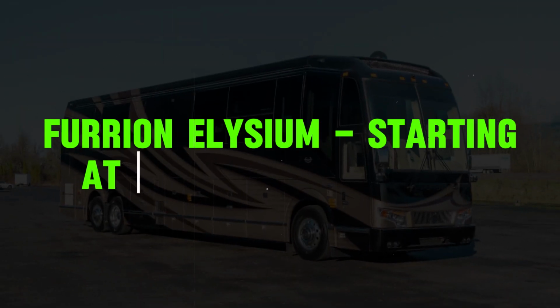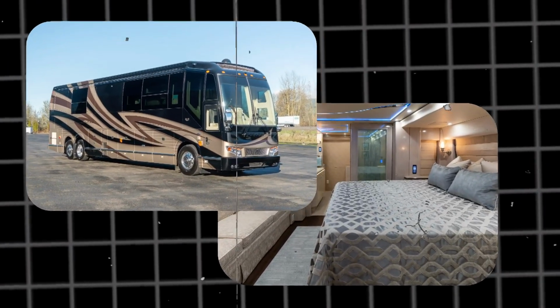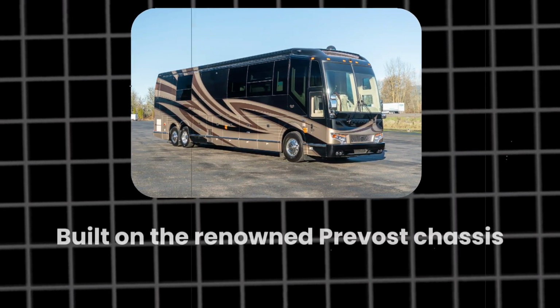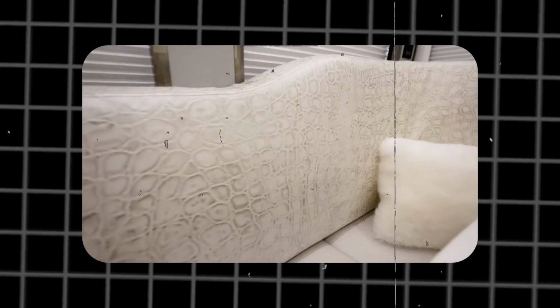Number 5. Marathon Coach 1332, starting at $2.8 million. For those who demand nothing less than the best, the Marathon Coach 1332 delivers. Built on the renowned Prevost chassis, this fully custom motorhome is tailored to your every need. From the exterior paint to the hidden bunk spaces, every detail is meticulously crafted to perfection.